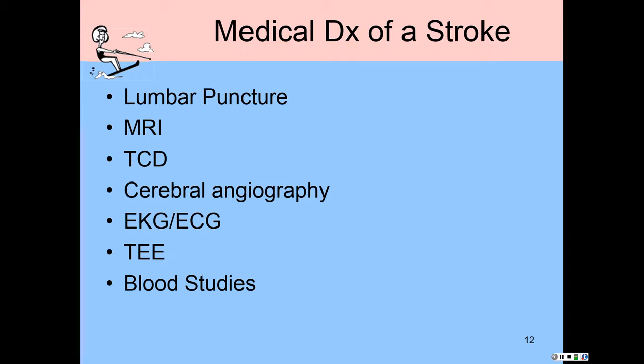A transcranial Doppler, or a TCD, uses sound waves to measure blood flow through the major blood vessels in the brain. Narrow areas inside of a blood vessel demonstrate a faster blood flow than normal areas. This information can then be used by the physician to follow the progression of occluded blood vessels.